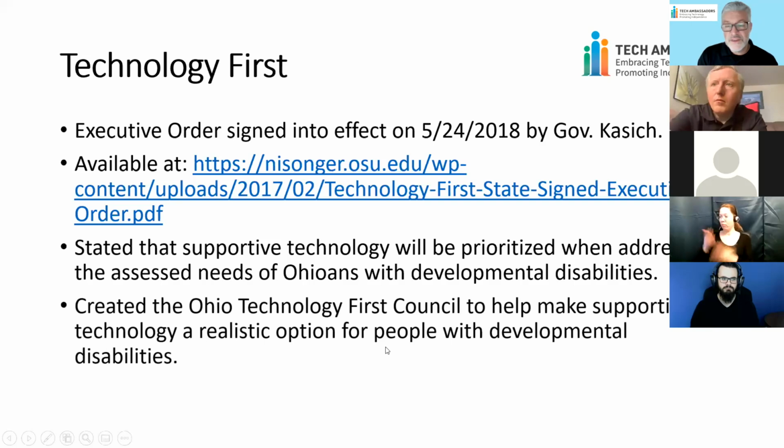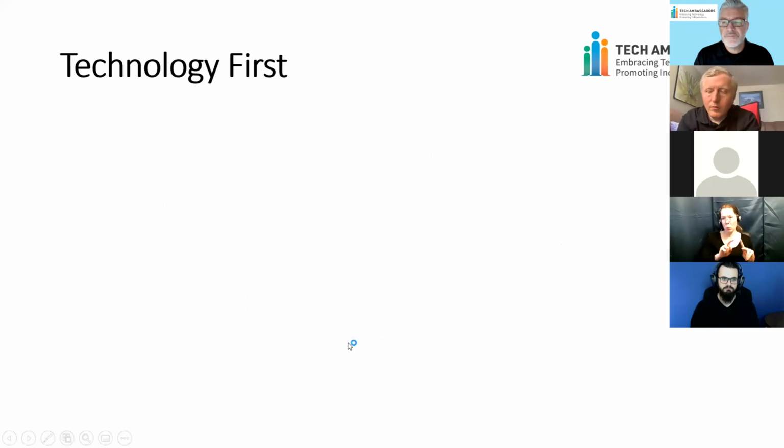Okay, so the other thing this executive order did was created the Ohio Technology First Council. This is a group of people that's been meeting periodically since the executive order was signed. And their whole idea is to try to help work on the way this service is provided to make it more and more realistic for people with developmental disabilities as an option.